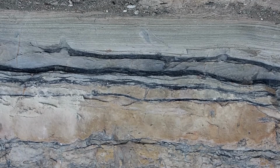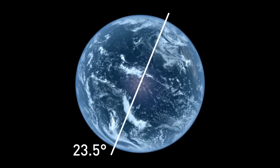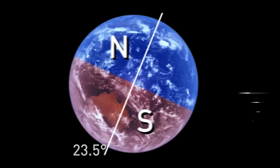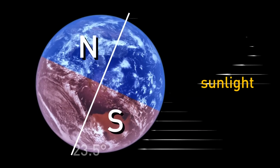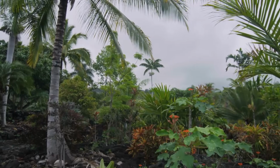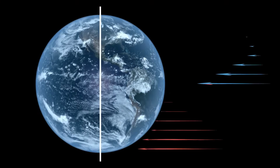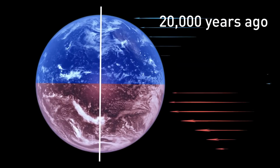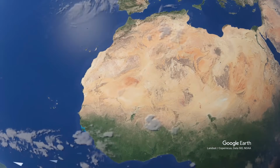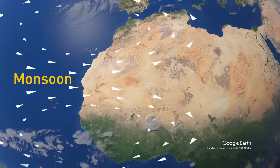This period has to do with Earth's natural cycles. Normally, the Earth rotates at a tilt of 23.5 degrees, but this angle is not consistent and changes over time. Earth's tilt is responsible for the amount of sunlight each hemisphere receives. It affects several ecosystem functions on the planet. During the time of the Green Sahara, the Earth received between 4 and 8% more sunlight than it does today. So, when the Earth tilted about 20,000 years ago, the northern hemisphere received more direct sunlight, which affected humidity levels in the region. As the northern hemisphere got warmer, this affected monsoon activity, more specifically, the West African monsoon.